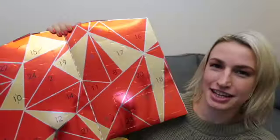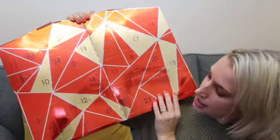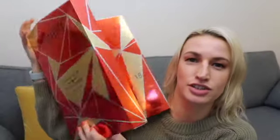So today's advent calendar unboxing is the By Terry 2020 advent calendar. This one is called the Twinkle Glow advent calendar. It's limited edition, as all advent calendars kind of are. It's super reflective, so I'll try not to reflect too much on you there. They've gone with the more traditional red and gold colour scheme for the advent calendar.